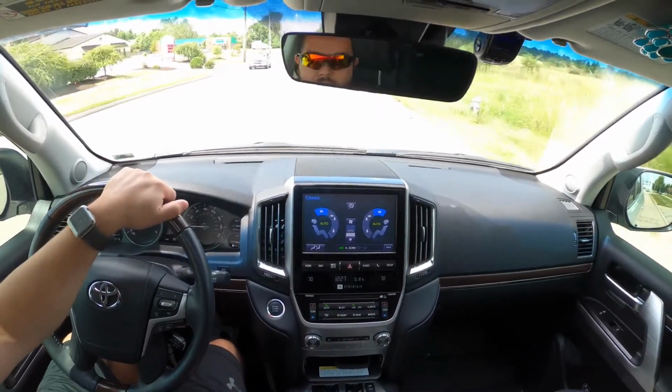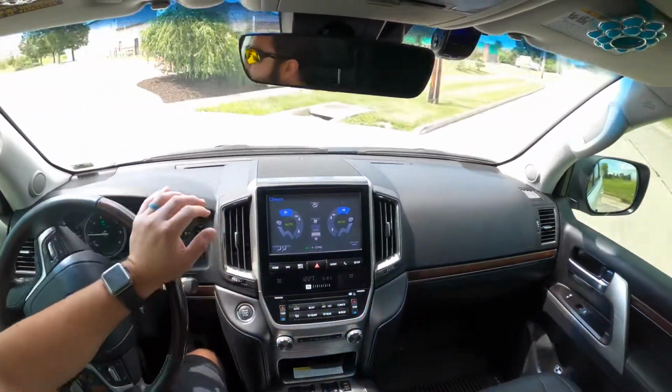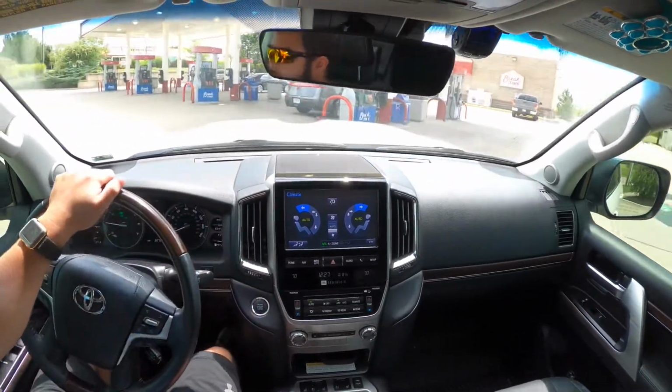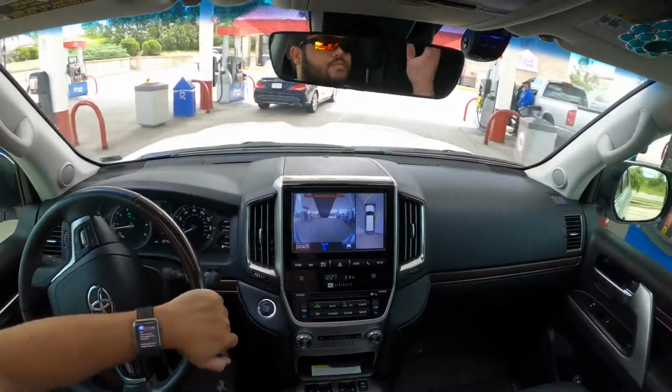That's basically most of our review of our Land Cruiser. Again, we love this thing. This was the best vehicle that I've ever purchased, I think. One of my favorites, at least. I would not change it. I would buy it again, no doubt.